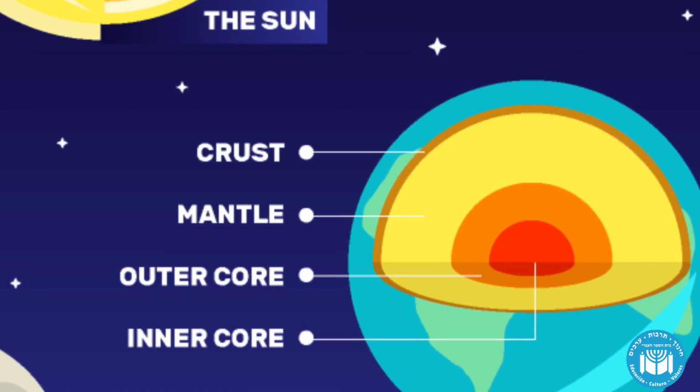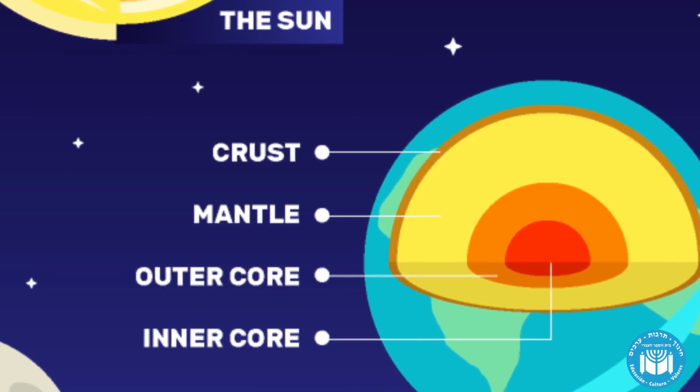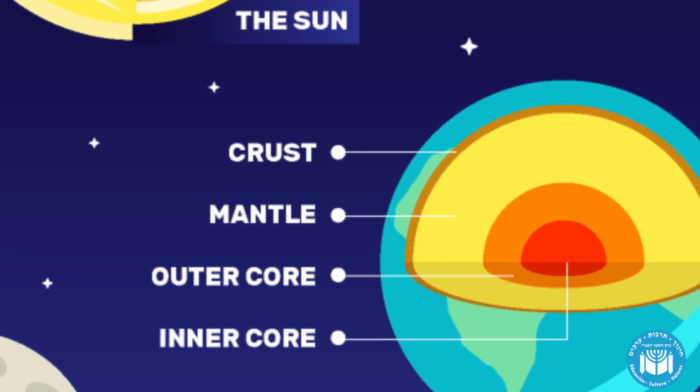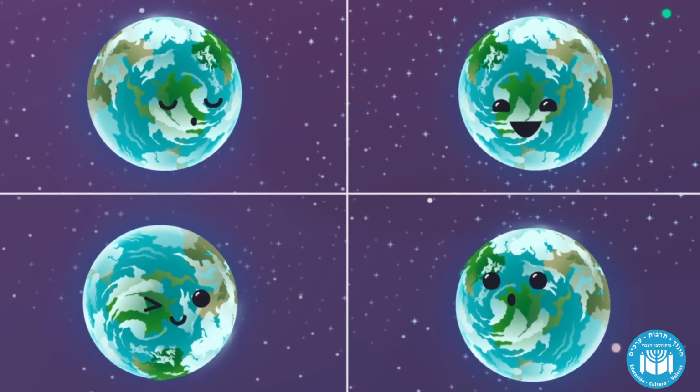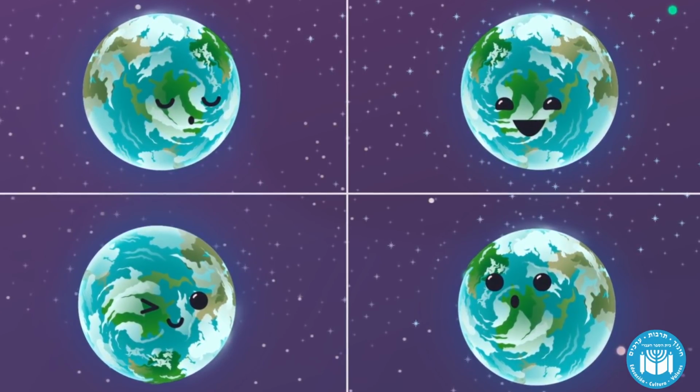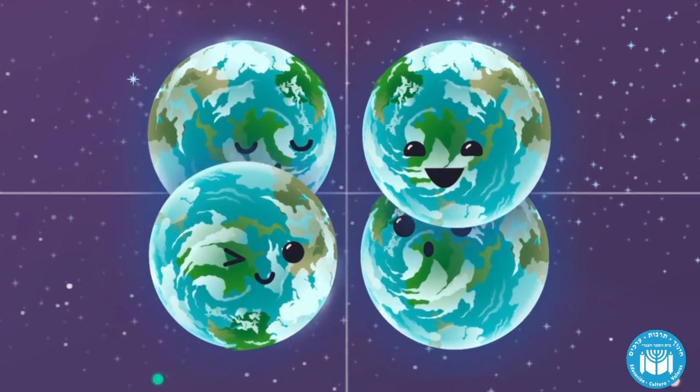Earth is kind of like a puzzle. And I don't mean a puzzle like, where did my brother put my hairbrush? Or what exactly is in the tacos they serve on Taco Tuesday? I mean that our planet is made up of 4 very different parts that all work together to make Earth the lovely place that we know it to be.